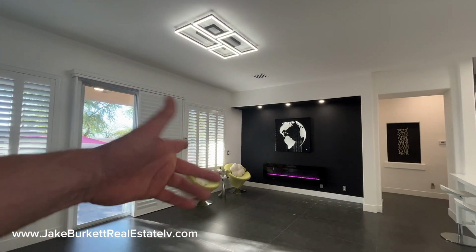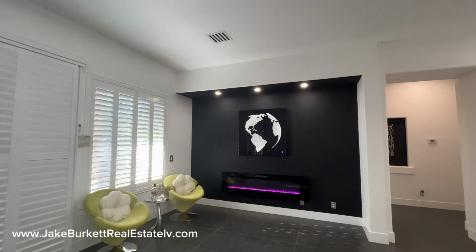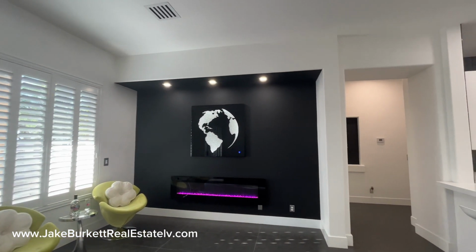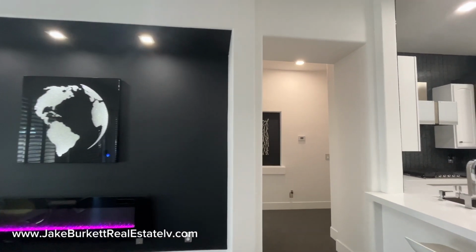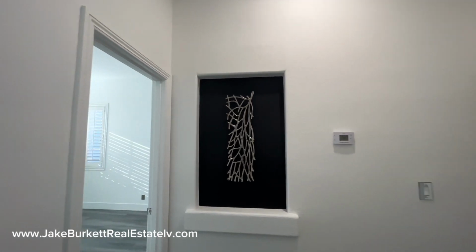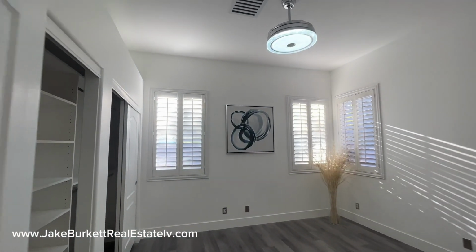You're going to notice there are shutters throughout this entire house. Back here, this is likely where you would have your TV. You do have an artificial fireplace there. Back here we have the secondary rooms. The little ones will adore their own colorful space, complete with plenty of room for play and creativity.